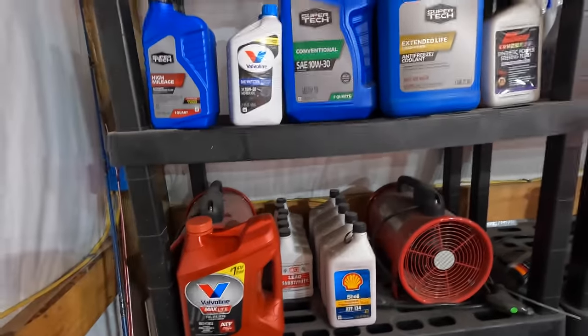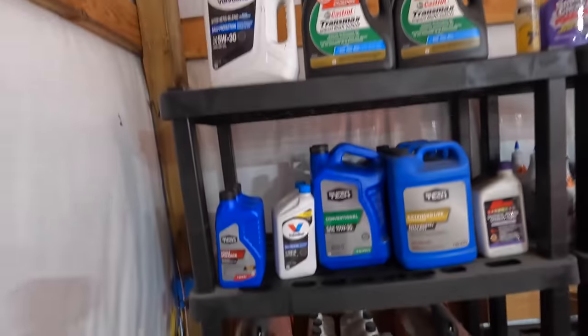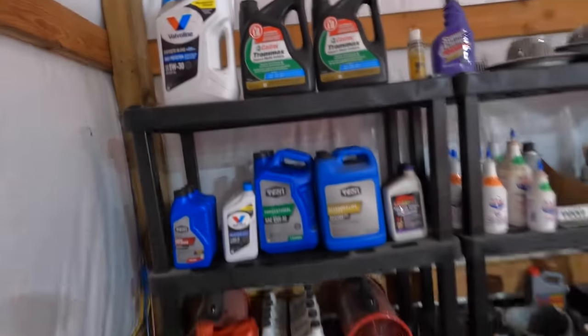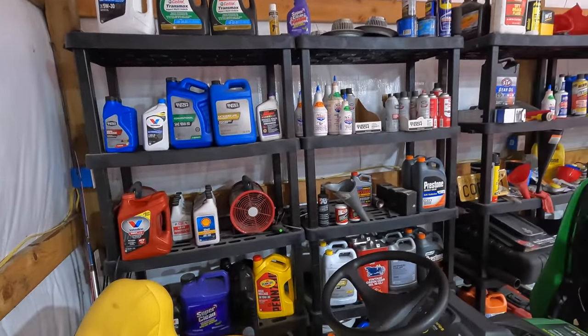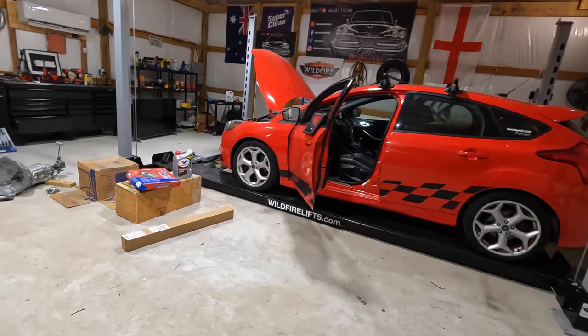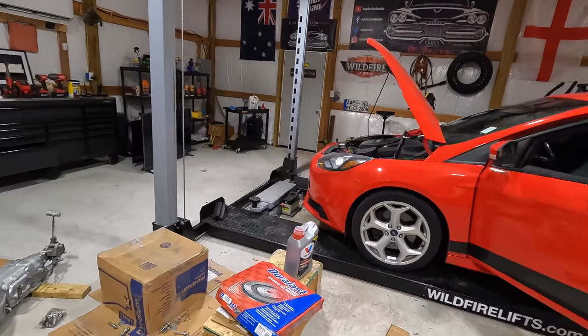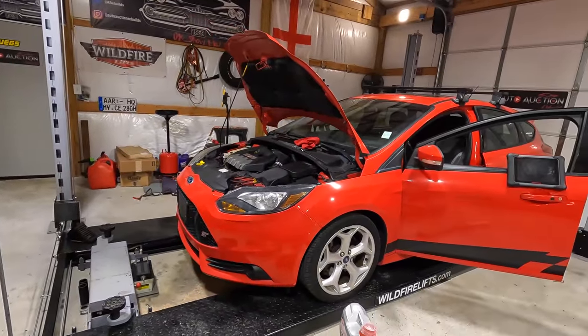Okay. Well, I've got a couple quarts of 10W-30 and I've got 5W-20. I've got 5W-30 there. Looks like we're going to have to do something awful. I think we're just going to put that 5W-20 in it. I don't think it's going to hurt too awful bad. It's got to be better than what's in it now. Let's go ahead and get it up in the air. Let's change this oil real quick.